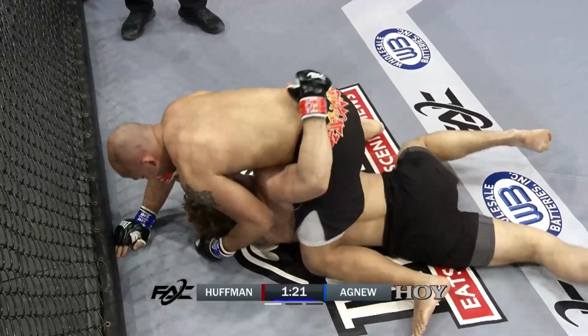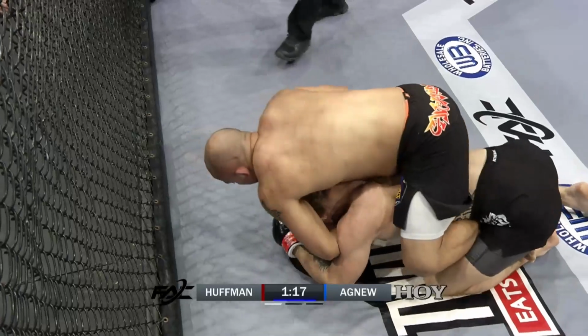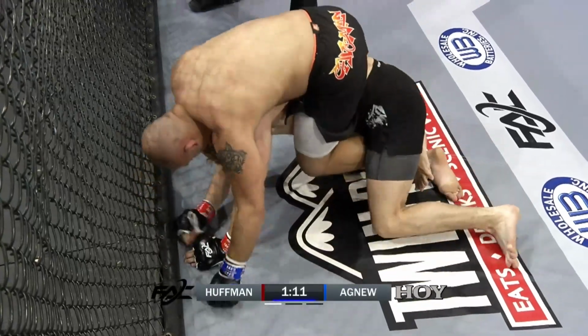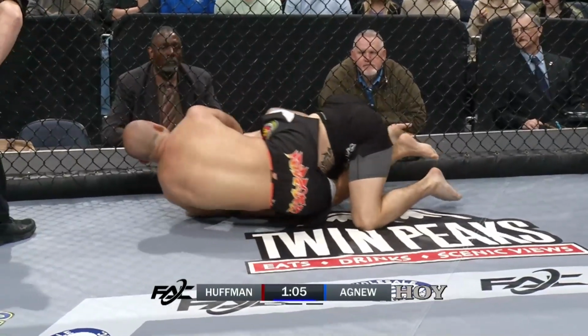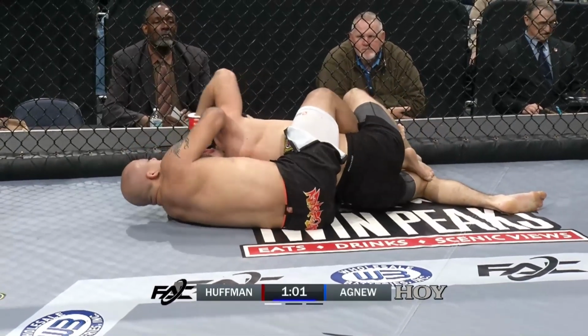Gathering his composure. Oh, but beautiful step through to counter the potential back take from Agnew. Staying one step ahead of Huffman on the ground so far with just over a minute to work. Agnew's gonna try to flatten out Huffman here as Huffman tries to work back up. He's fighting the hands. Looks like he's got a hold of Agnew. Agnew trying to reset here, right?